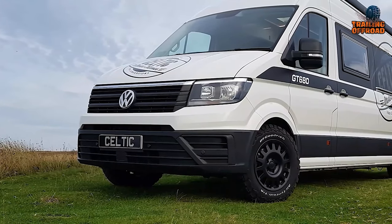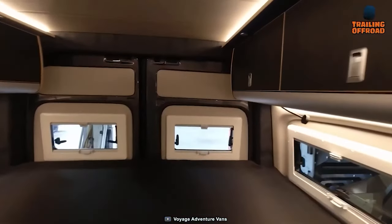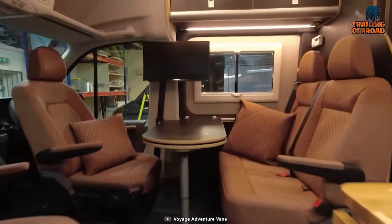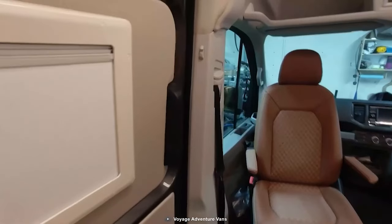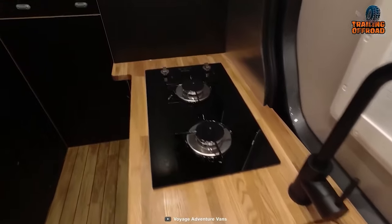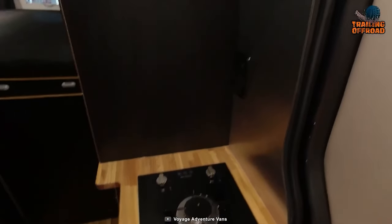In addition, a cycle lift kit, BF Goodrich all-terrain tires, and expedition-style roof racks have been added for maximum convenience. And speaking of convenience, the interior is decorated with a simple and subtle vibe to keep things convenient inside. With ample living space, a cozy bed, and a full kitchen to cook some heartfelt meals, nothing gets left behind with this GT680.